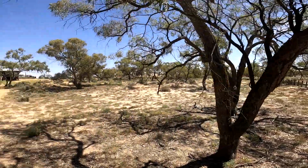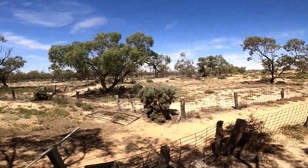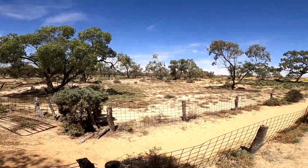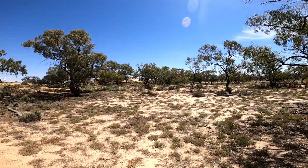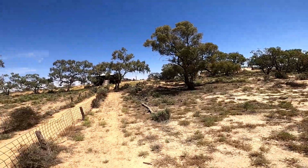Anyway, I can't imagine many sheep surviving out here today. Apparently the sheep production dropped when the drought hit. They came out here and they thought it was great. And then the drought hit.